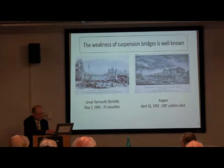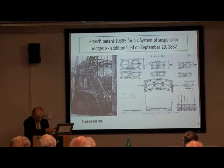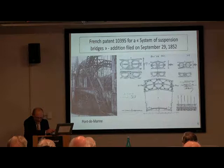It should be underlined that the second plate of the patent is in an addition. The structure of these arches has interesting and useful aspects, but also illogical and even counterproductive details.